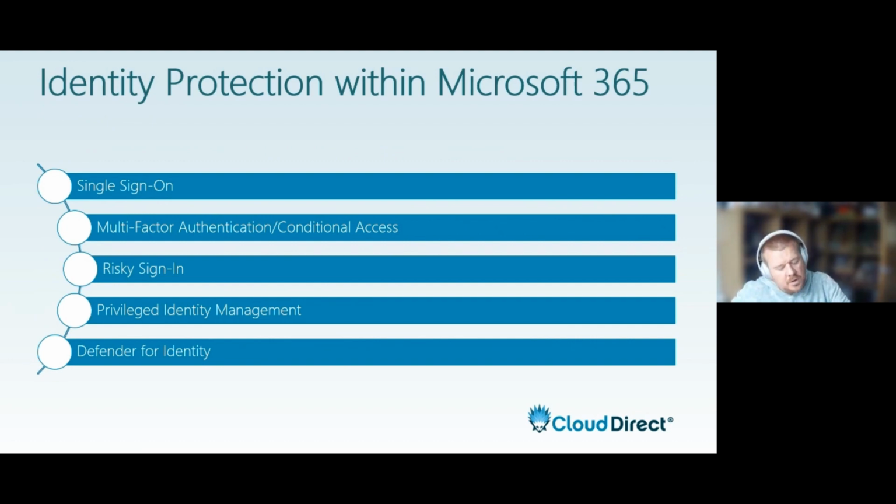So in terms of identity protection and how we can utilize some of the tools within Microsoft 365 to get us to a place where that's reasonable. We've got things in the stack such as single sign-on, utilizing that Entra ID to get into other systems, to get into third-party elements if we need to, and to manage that identity.